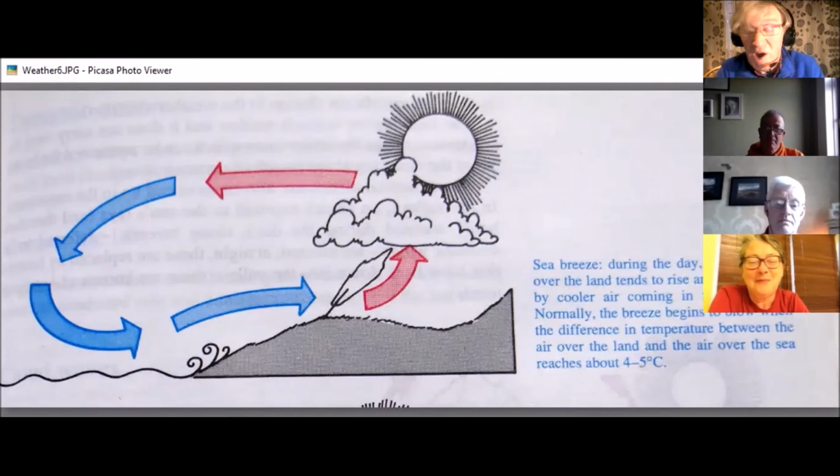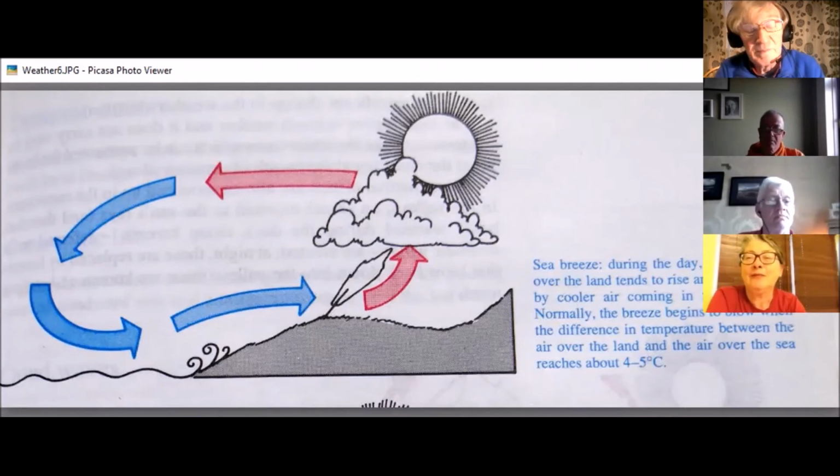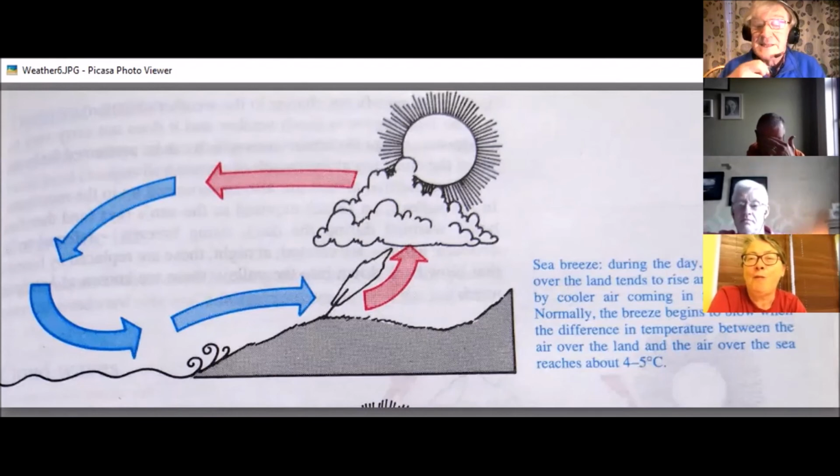So on our way into the harbour, the wind suddenly picks up. And we get this lovely gust of wind to bring us into the harbour, and we come shooting in on a force 3 or possibly even a force 4. And what's happened is the sea breeze has kicked in. This is a local phenomenon. If you were 10 miles out to sea, you wouldn't get it. It only happens at the interface between the sea and the land.